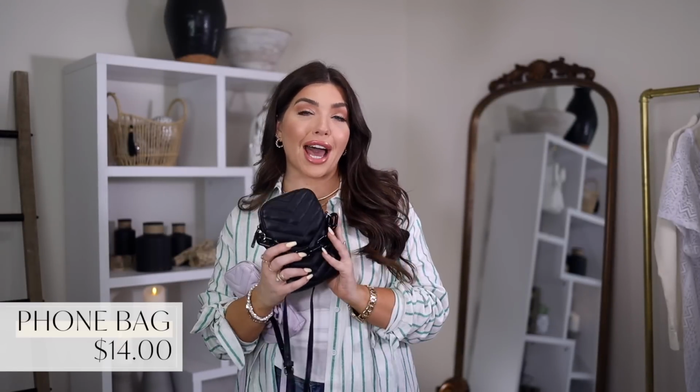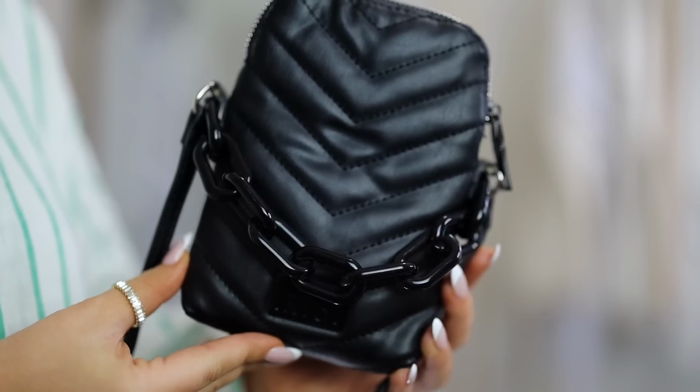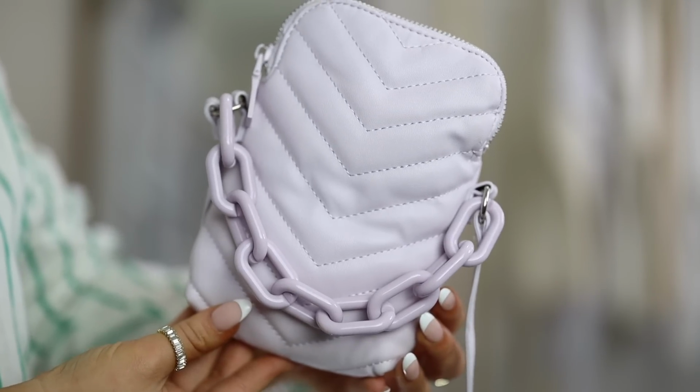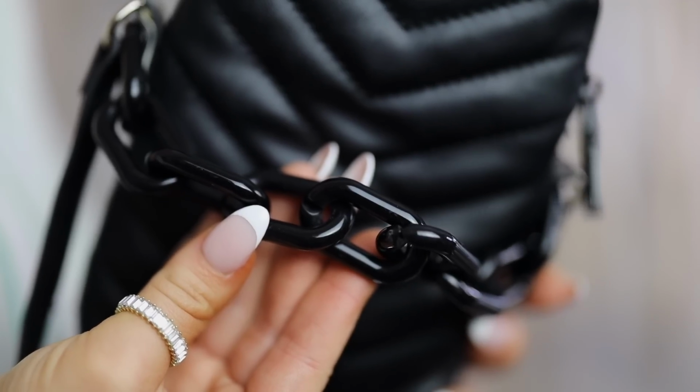All right, up next is my current handbag. I have been wearing this black cell phone chain bag since I got it. This is a chevron quilted phone case style. It does come in a black, mint, as well as this lilac here, which is arguably the color of the season, so I had to pick it up. It does have this chain detail in the same color. It has adjustable straps, and this style is big enough to hold the larger iPhone.